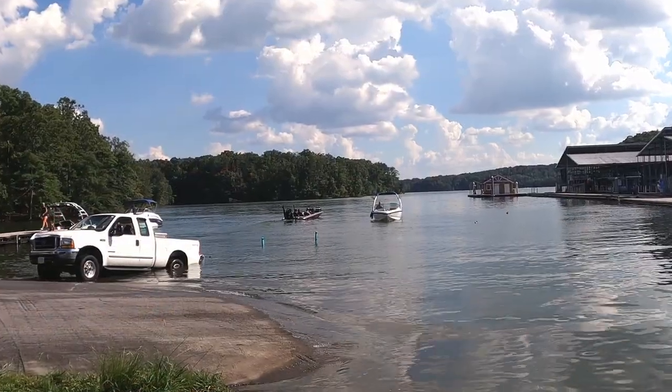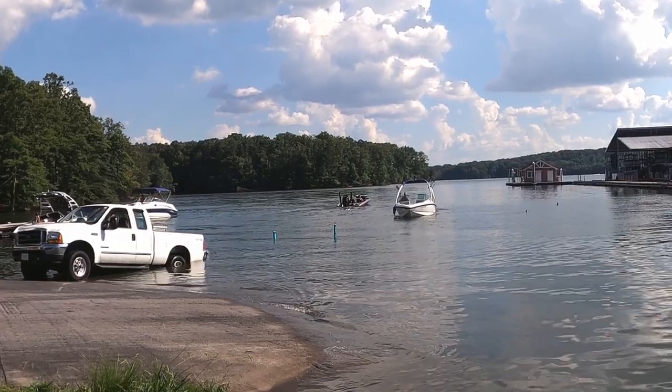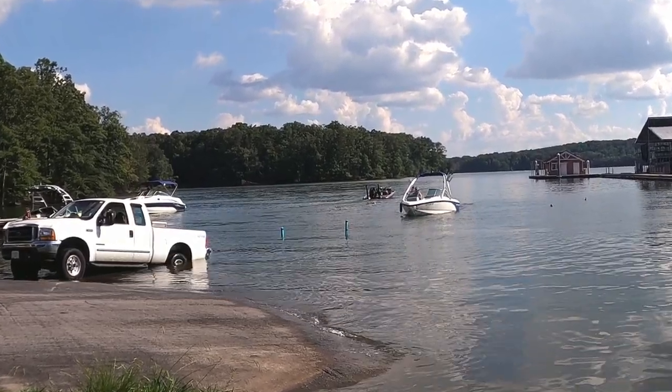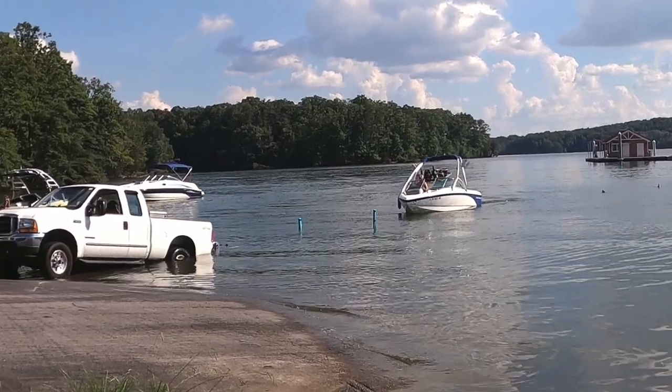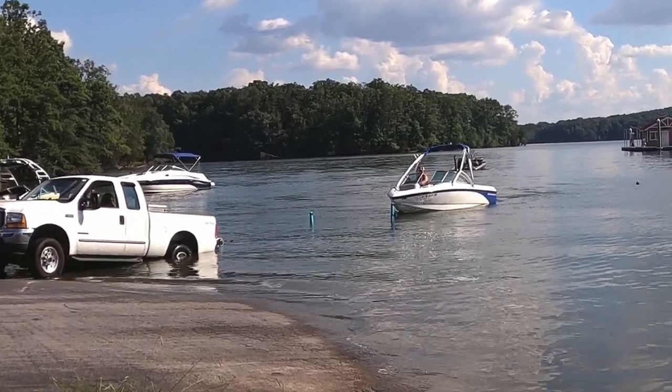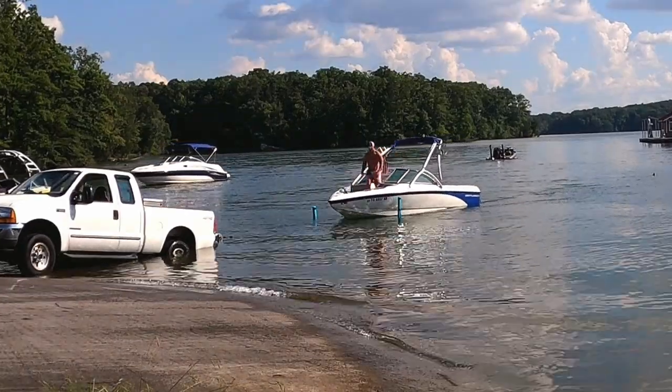Now on the second clip, this gentleman gets this boat on this trailer perfectly at the end. It's just the way he gets it on there. He's got the trailer completely submerged in the water. He lines the boat up perfectly. Then he leaves the helm, comes to the front of the boat.